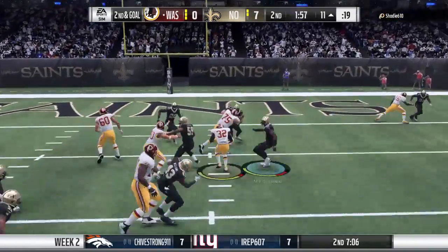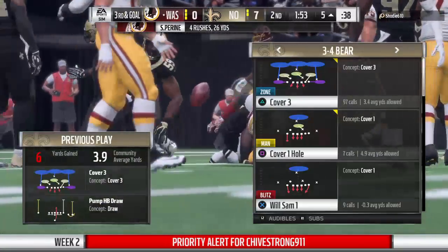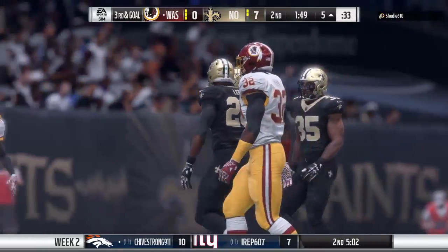And he's going to fight his way forward here for a modest gain. A nice run there as he picks up 6. It's going to be 3rd and goal now.